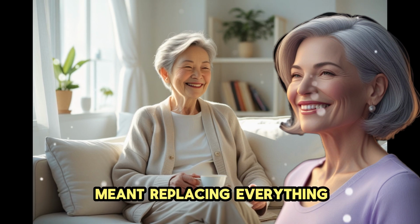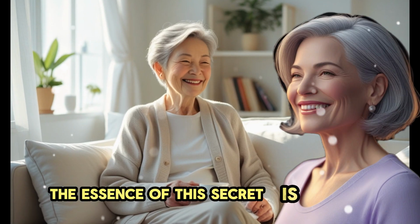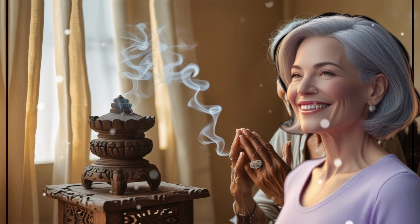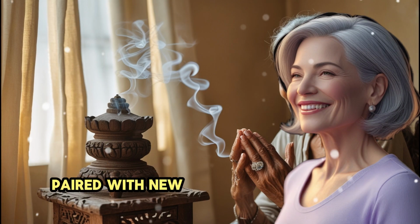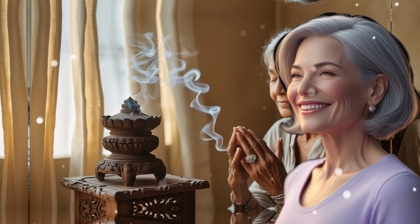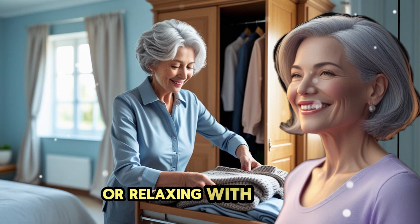At 72, Ruth used to think updating her decor meant replacing everything. But she learned to mix old treasures with new touches, making her home a cozy, senior-friendly haven. The essence of this secret is combining heirlooms or sturdy classics with modern pieces to craft a space that honors your past while embracing today. For Ruth, it's her antique dining table, scratched but full of family memories, paired with new cushioned chairs for comfort. For seniors, this balance isn't just about style. It's about preserving meaning, ensuring comfort, and saving money by keeping what lasts, whether you're hosting a holiday meal or relaxing with a puzzle.